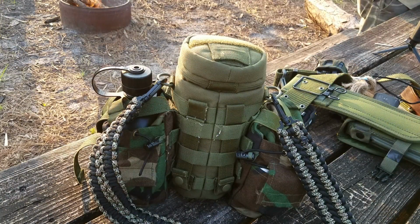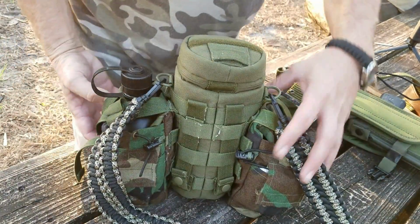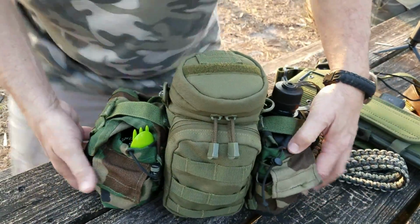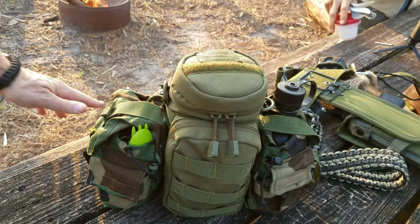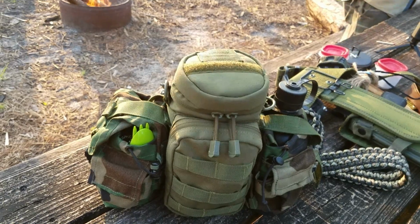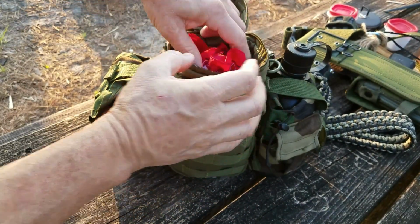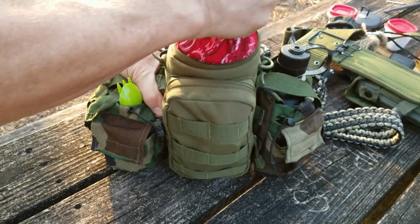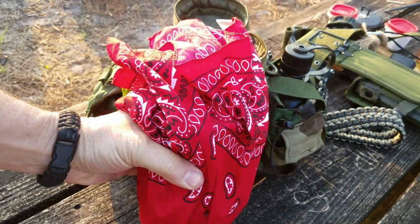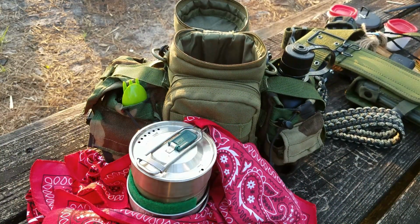All right, I got my Condor bottle pouch rig today, which is really, really cool. I really like this rig. What's cool about it is this has got the whole Stanley Adventure Series right in here, which is what I'm going to fire up, and I'm going to get me some coffee fired up on my little pocket rocket stove. So I'll be right back.